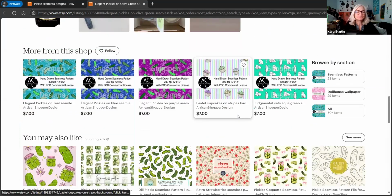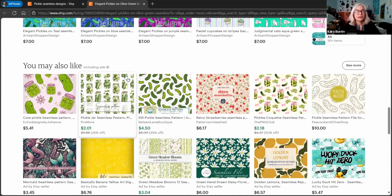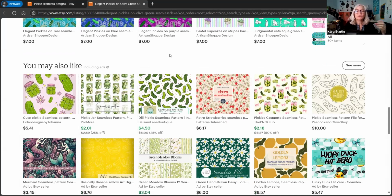I'm going to scroll down here. First, it says more from this shop. I don't care about that. I want to look at you may also like, because I'm on a quest to find keywords, right? I'm on a mission to find keywords that are relevant to this listing so that I can make sure the SEO is correct. Now, the first thing is you may also like also includes ads. Okay, we don't want to look at ads. Remember I said just ignore the ads.